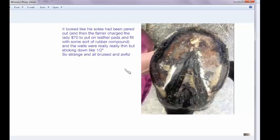Okay, why was this so strange? Because this is standard practice. Okay? To pare out the sole, to force the foot to be on the wall, okay, to transfer all of the weight to the insensitive lamina and the sensitive lamina, what they call a laminar unit. Okay, this is what they believe, and that's why this is such an abomination. What they believe, because this belief goes back into the Dark Ages.